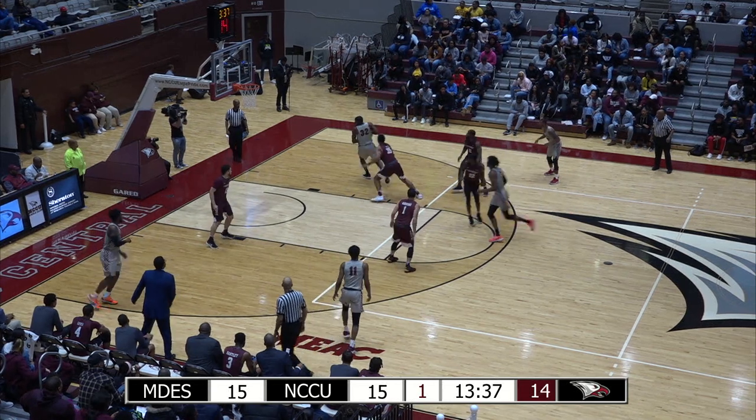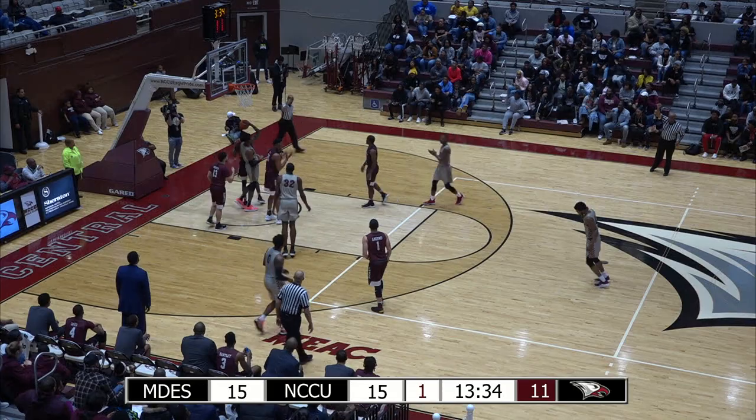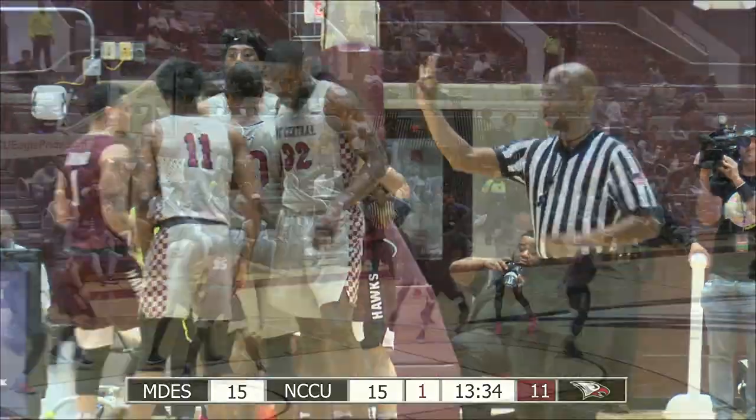Perimeter. Douglas inside Davis. Davis turns, driving baseline. Shot up, contested, and it falls, plus the foul. Count the basket.